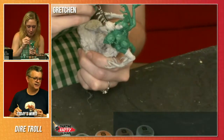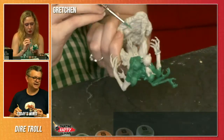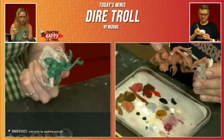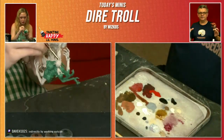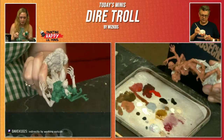Ryan has been working on terrain lately, building a wizard's tower, and making a big tree to go next to it, and then the actual ground and surroundings. Very cool. Are you just going to do a big terrain piece, or are you building a board that all these are going on? How are you doing that, Ryan? Cool.